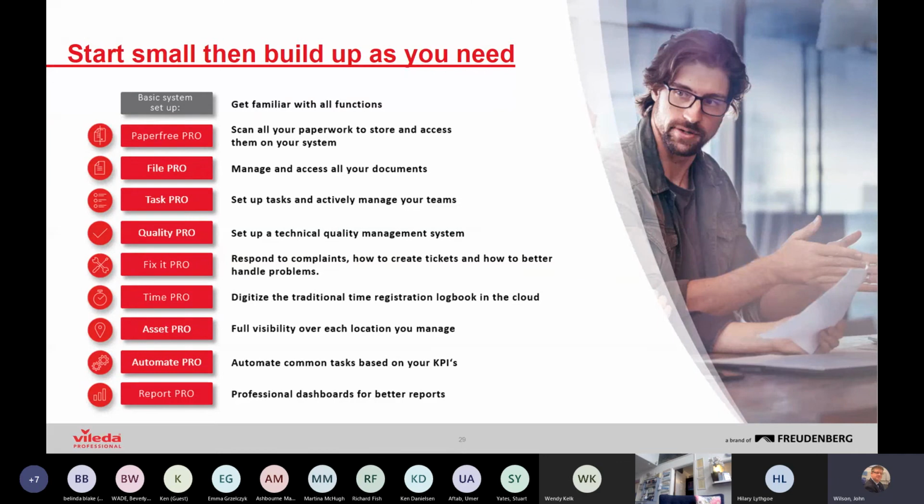So the next feature is Asset Pro. Asset Pro gives you full visibility of your mops and your trolleys, what John was talking about before, with QR codes. So you can keep a full inventory of all your trolleys, all your valuable assets, and it lets you know who's using it at the moment, if it's damaged, if there's a form that needs to be submitted with it, and it lets you keep an overview of all your valuable assets.